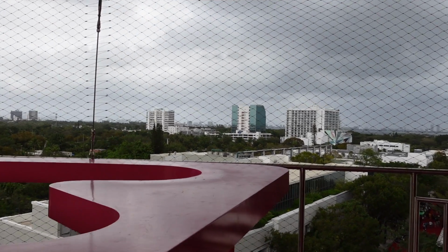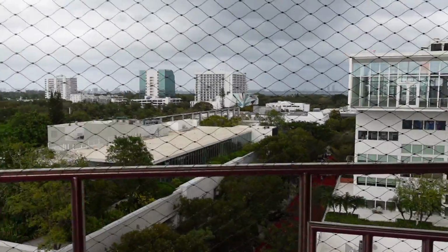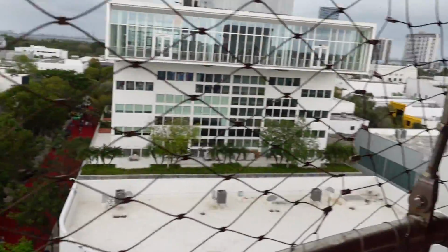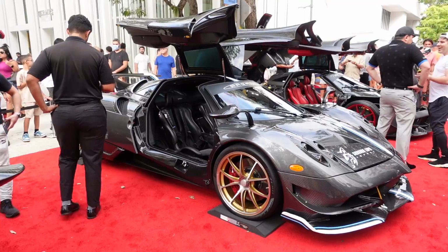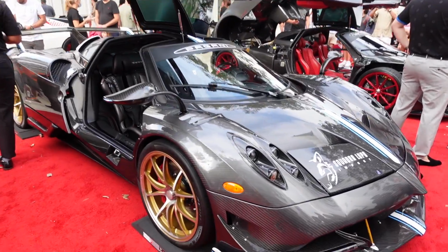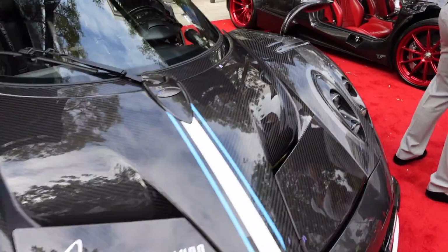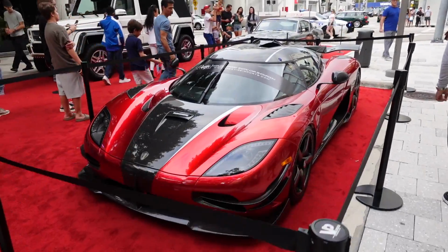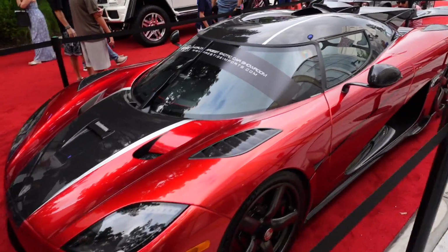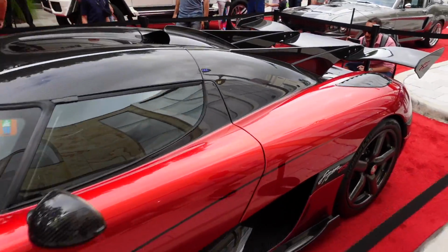It's now Sunday and we're here at the Miami Concours, a huge concours show. Since one Murcielago SV isn't enough, we have two. And then we've got this freshly upgraded Pagani Huayra BC, which now has the Pacchetto Tempesta package. Over here is one of two Koenigsegg Agera XS, one of my favorite cars of all time.